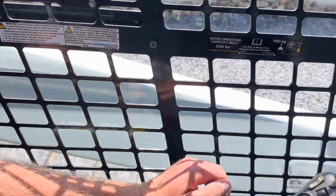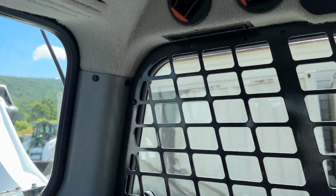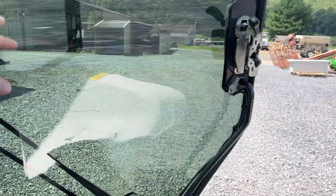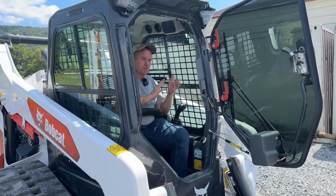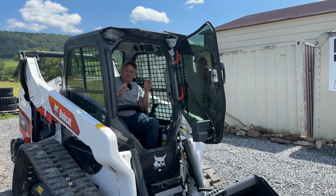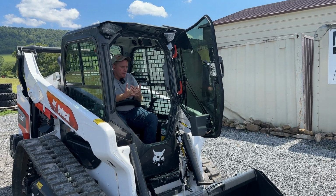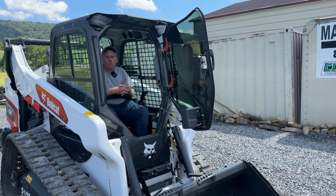Float. They did make these controls now like that. Back windows are totally different. I mean, it's a very, very cool machine. I do feel the guy that was a traditional T590, T595, T650 guy, whatever, it's going to take you a little getting used to. There again, it took me a minute because it's something completely new. But it is a cool, cool setup.